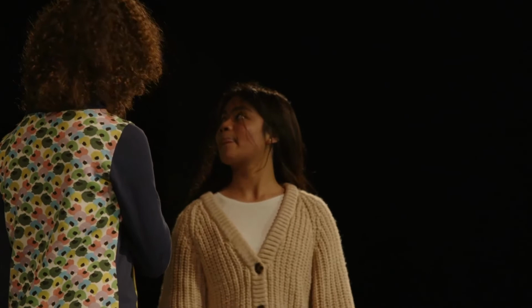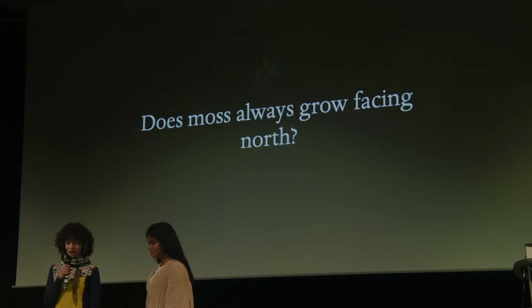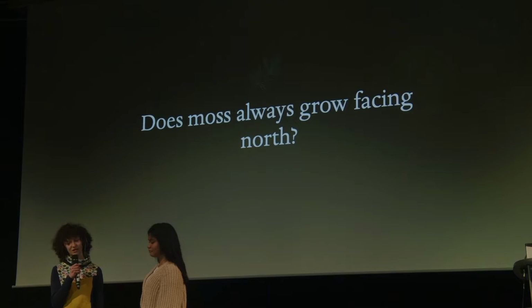And we're talking about, for today, moss, or in scientific terms, bryophyta. The main question of our project is, does moss always grow facing the north side of trees? Common knowledge says that moss grows on the north side of trees.